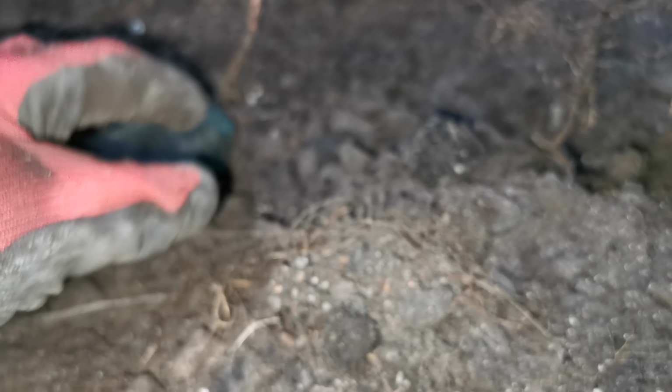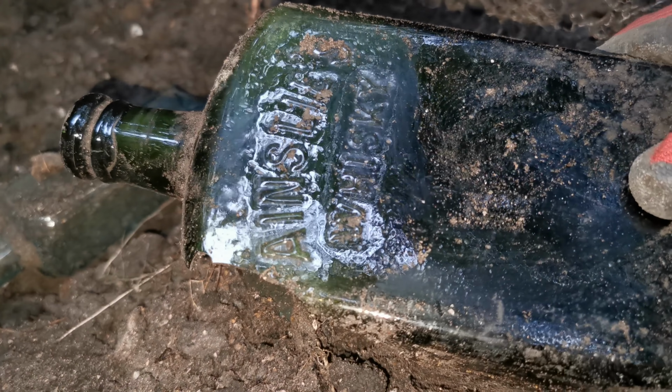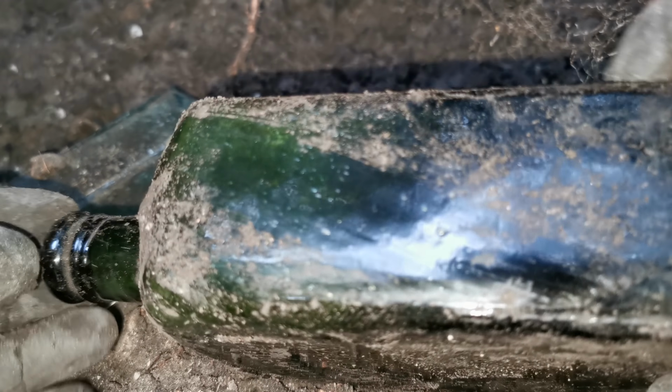I'm just checking the other bits aren't in there. Look at the lip on that. That'd have been a stunning bottle. Can't believe that. But if there's one, there might be some more yet. So let's get to work.